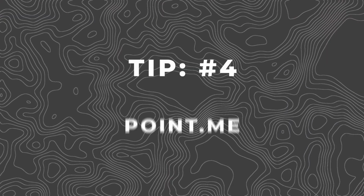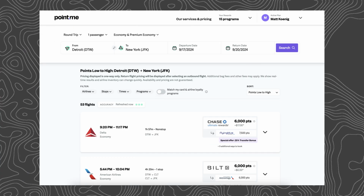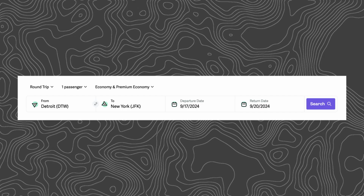Tip number 4, using Point.me. This site is awesome, and it probably deserves a video of its own. Point.me is a website that allows you to search reward flights using the points and reward programs that you have access to. Then, in real time, it will display all of the options available for you to choose from. You have various ways to filter down what kind of flights you're looking for, from business class to economy, round trip or one way, and how many passengers.